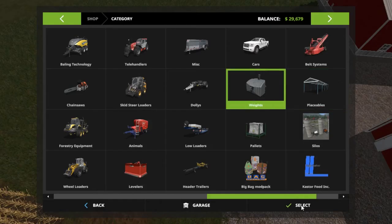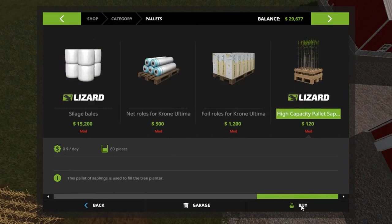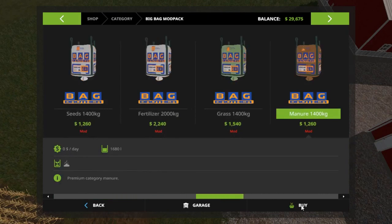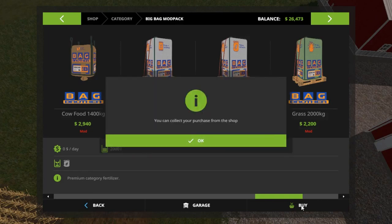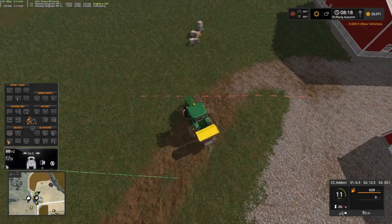Wrong one. Yeah. Oh, listen. My bad. Keep on forgetting which one. Alright, fertilizer. Oh, this is going to suck the money out. Now, I think I got three. This should just hold two.